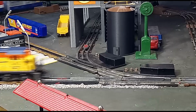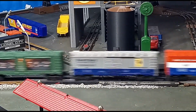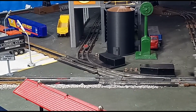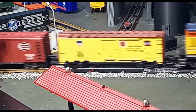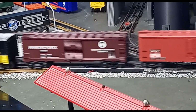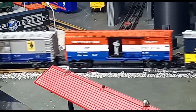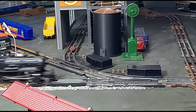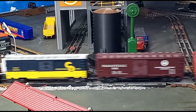Real RPO cars were passenger cars. However, sorted mail bags would frequently be tossed from the RPOs onto passenger platforms and to waiting line-side postmen. So, like most of Lionel's post-war operating cars, the U.S. mail cars are the product of a small speck of reality and a large load of fantasy.